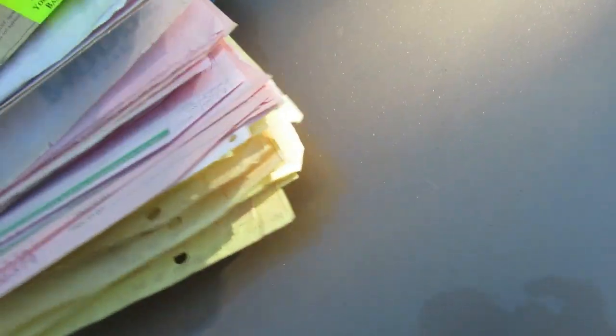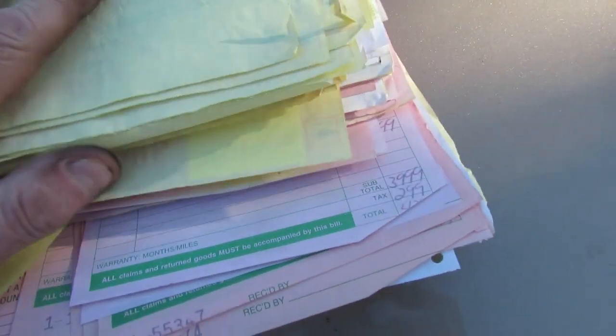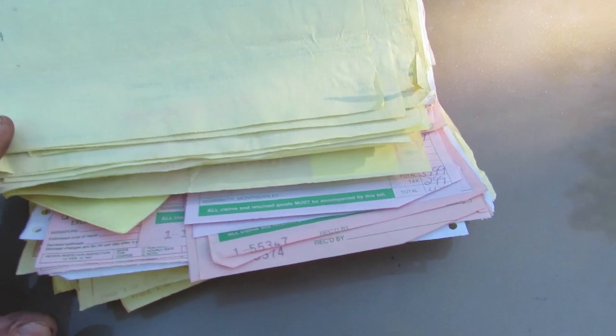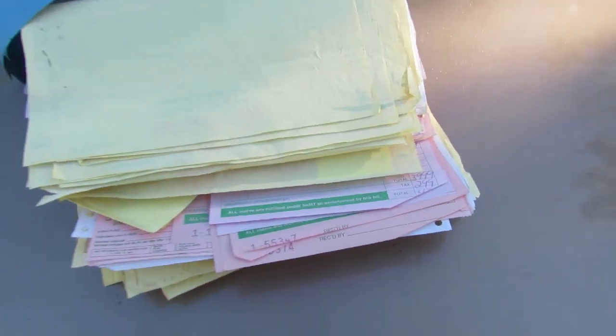Every oil change from '96, every 3,000 miles, and she had a lot of that done at the dealership. All the recalls that were done, every tire, every alternator, anything she spent, she kept the receipt. So I know exactly what's been done to it. Now, I don't think my son would ever want to sell it, but if you got a one owner with all your receipts like this, you can get a hell of a lot more money for it.